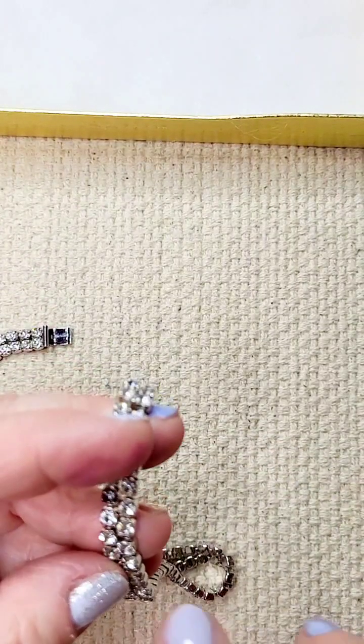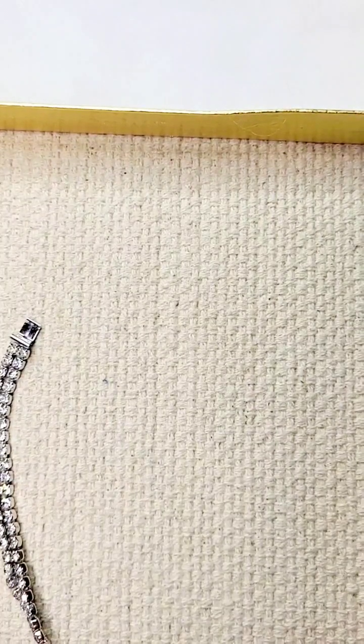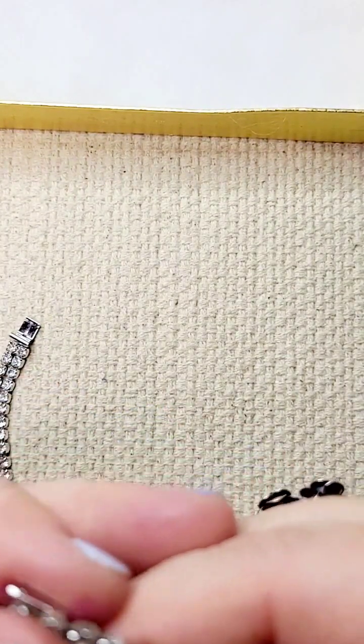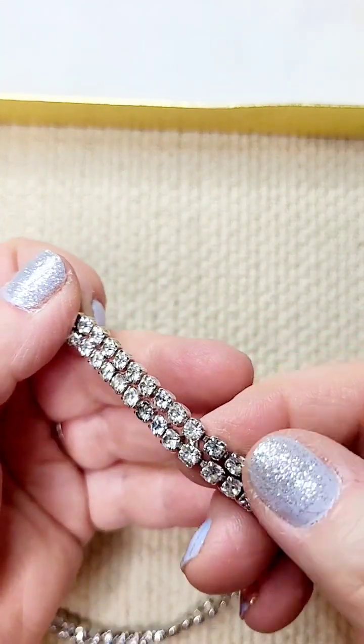Let me just take a look at this. One of these stones looks darker than the others. No, I don't know. Probably just needs to be cleaned. These are all prong set. It's really pretty. It's really pretty up close.